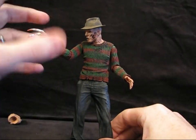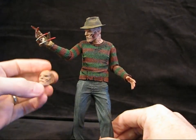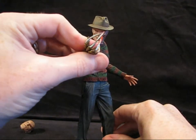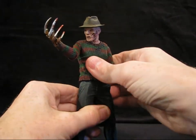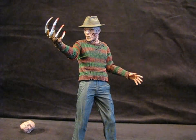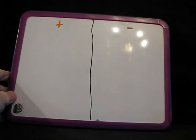Because the claw itself has character, which is nice. But it would have been nice if they could spend the time and have an extra head if they had an extra set of hands as well. But we won't dwell on that too much. All in all, you know what? It's a good figure. I have to say, I'm liking this Freddy Krueger figure more and more. So, if I were to grab my handy-dandy whiteboard and move Freddy out of my way, we can talk about some of the pluses and minuses, some of the good things and the bad things about this figure. We're going to zoom in just a little bit.